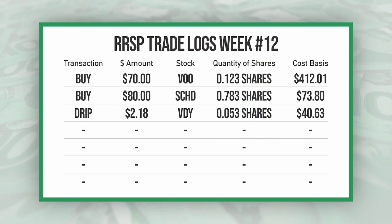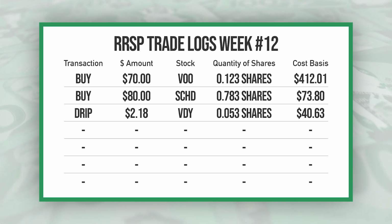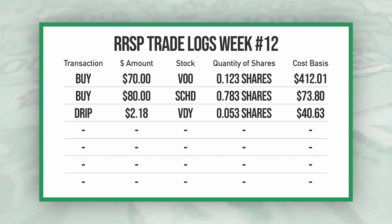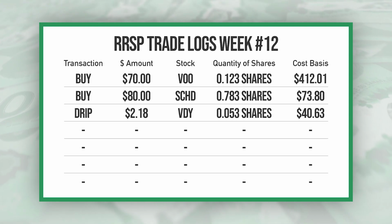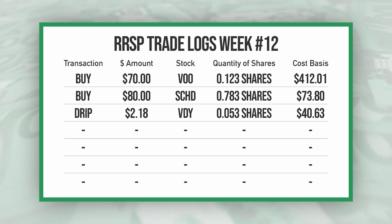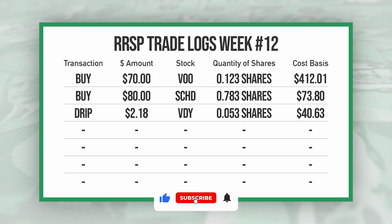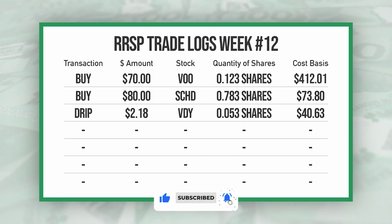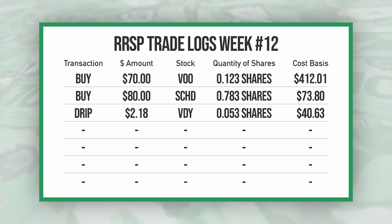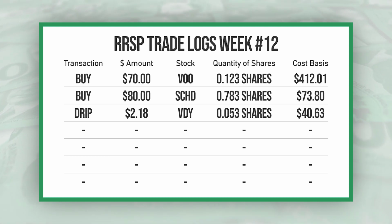Our purchases in our RRSP this week look a lot different than what they have in the past, and I've kind of restructured the way that I'm going to be using the RRSP as far as my reoccurring buys. So we had a $70 recurring buy, which is new, of VOO, which is the American version of VFV. Well, probably just the regular version of the S&P 500, I should say. And then we also had an $80 buy of SCHD.